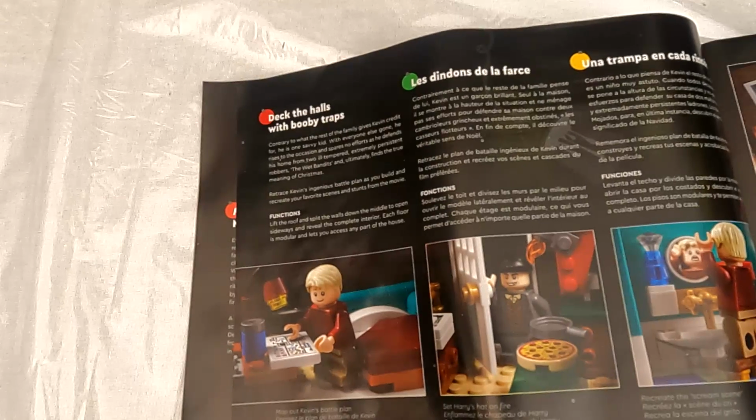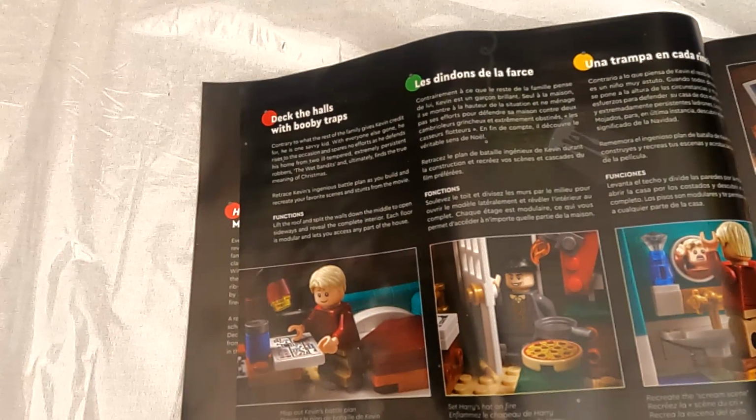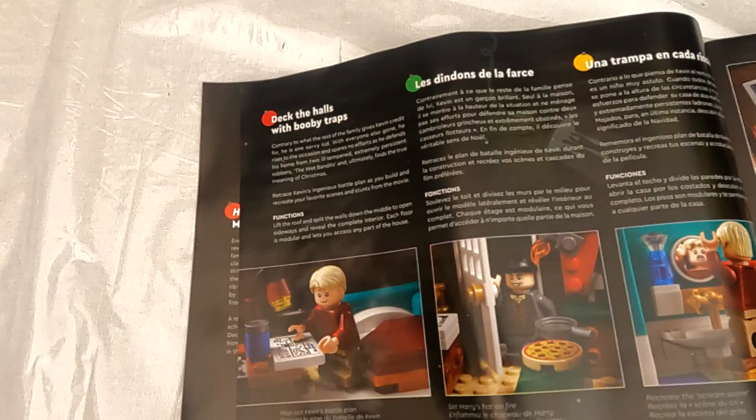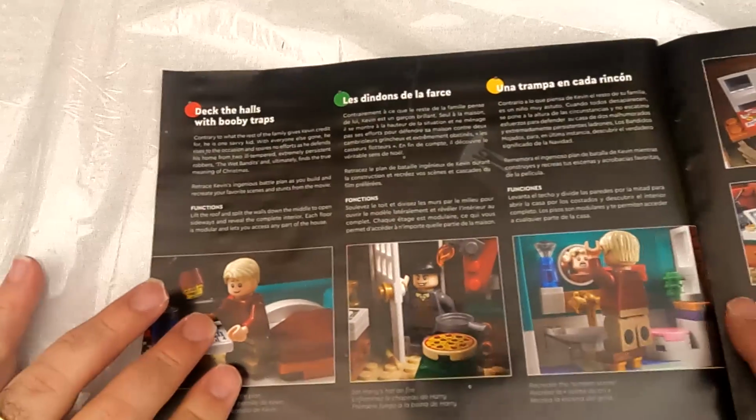In English. Deck the halls with booby traps. Contrary to what the rest of the family gives Kevin credit for, he is one savvy kid. With everyone else gone, he rises to the occasion and spares no efforts as he defends his home from two ill-tempered, extremely persistent robbers, the Wet Bandits, and ultimately finds the true meaning of Christmas. Retrace Kevin's ingenious battle plan as you build and recreate your favorite scenes and stunts from the movie. And then of course the same in other languages.